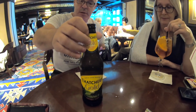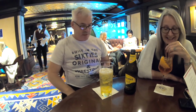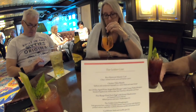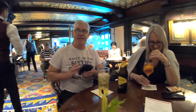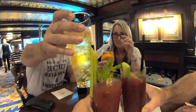Apple juice. Because I don't have to rely on alcohol to have a good time, so I'm just having some apple juice. So, and also they do a food menu for lunch, which I'll show you here. Which we've just had our breakfast in bed, as you'll have seen. So, we're not going to eat now, but we may. Anyway, everyone, day 3. Cheers. Cheers. Chin chin.